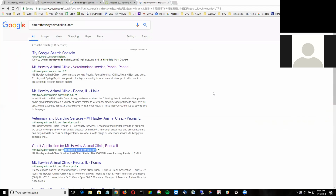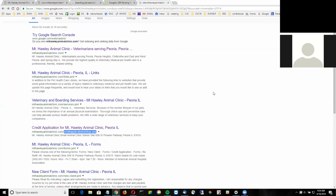Google finds your website. It looks at the links. If there's any changes, it'll reflect them eventually over time. But you can definitely speed the process up with Google Analytics and Google Webmaster Tools. You can definitely force the issue and not just wait for them to come along.